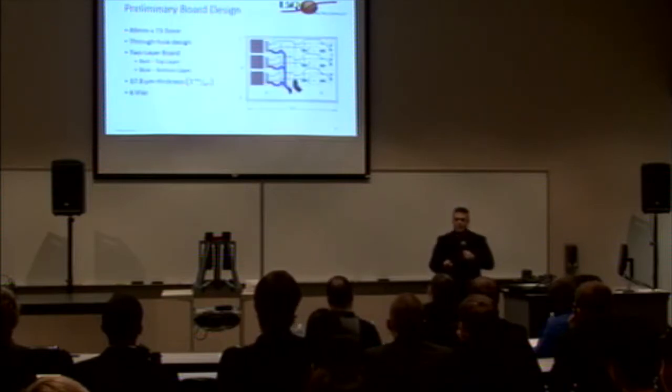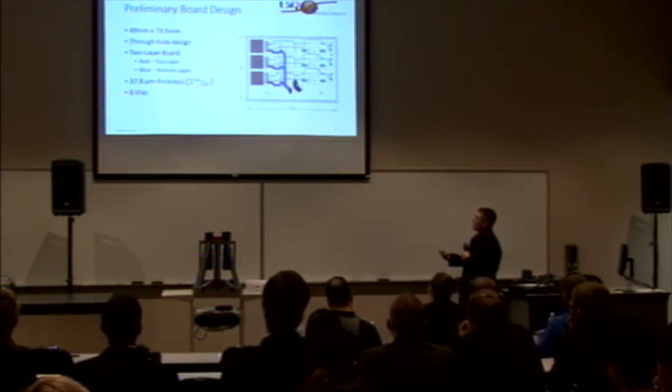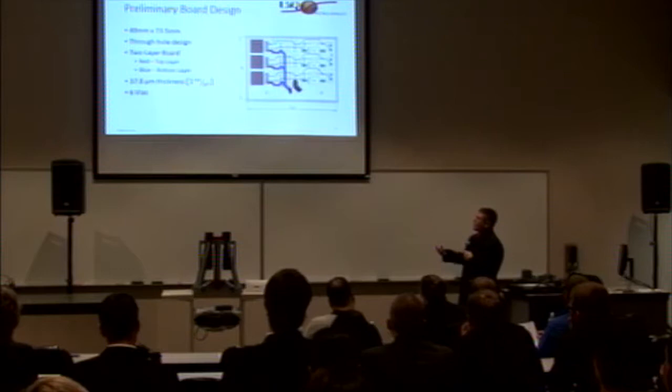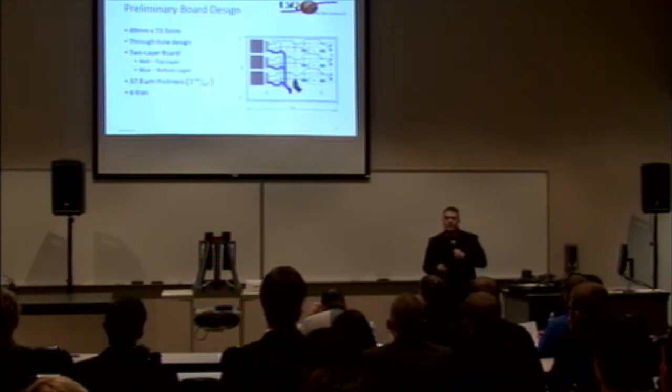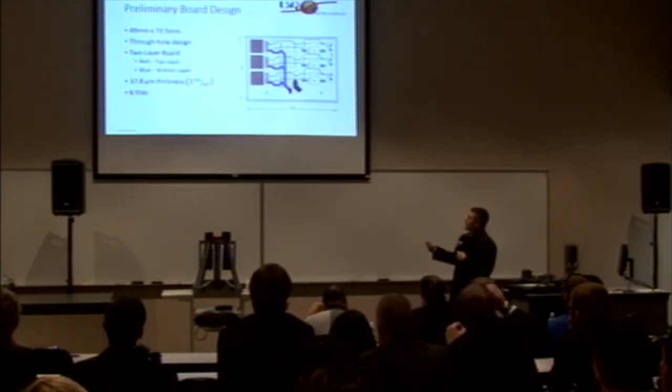So moving on to the preliminary board design, you can see here that our board is 49 millimeters by 73.5 millimeters and is of a through-hole design. The top layer is shown in red and the bottom layer in blue. The copper thickness is 37.8 micrometers, or 1 ounce per square foot, and has 6 via holes which connect some of these top levels to the bottom levels.